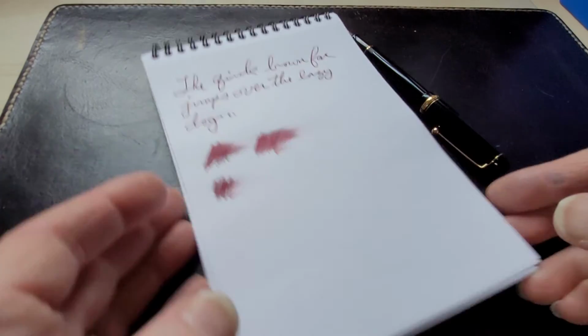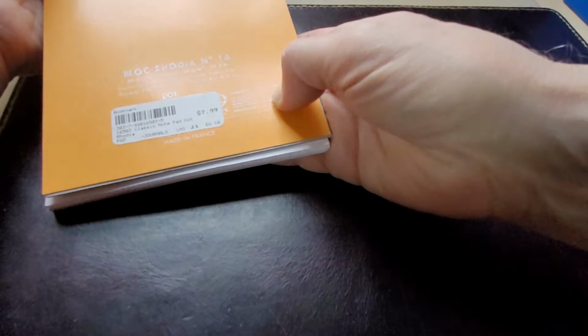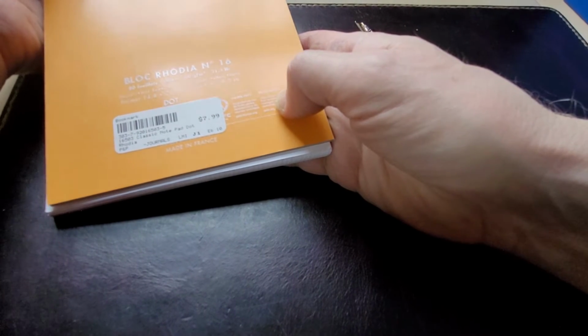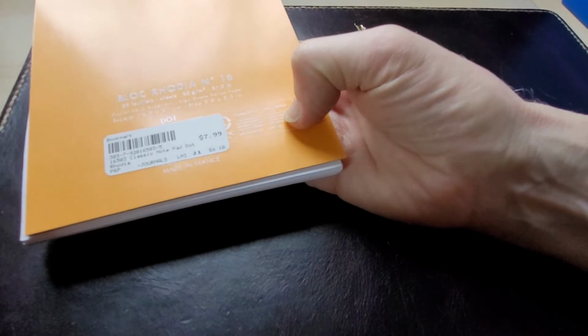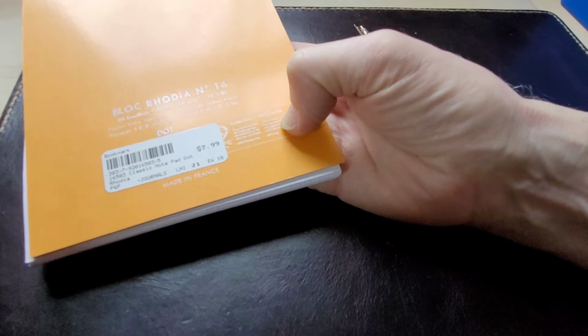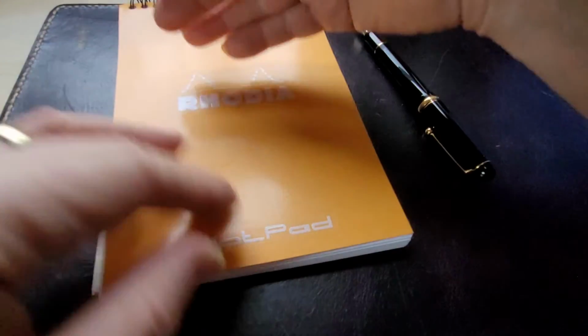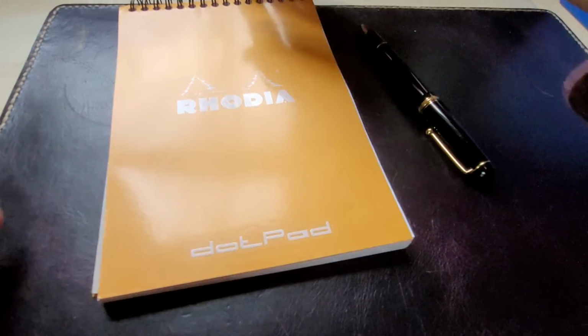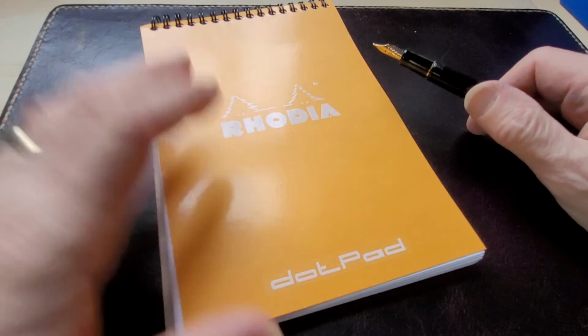Now, this is, I believe, the A5 size? I'm terrible with sizes. Yeah, so it's 80 grams per square meter. So that's 21.3 pounds paper. And the format is 14.8 by 21 centimeters, 5.8 inches by 8.3 inches. It also comes in smaller variations, and it comes in larger variations. It also comes in journals, and I believe you can even buy sketchbooks and things like that.